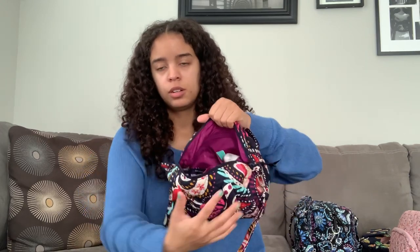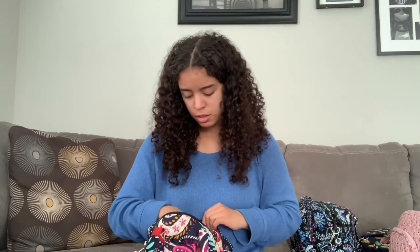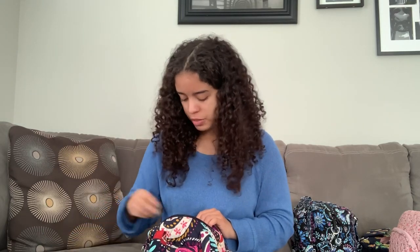Unzip and kind of give you another snapshot of all my stuff inside before I take it all out so you can see kind of how everything fits. So there is a back wall zipper pocket, which is a really nice size, and it's great that they put pockets in such a small bag. So in that zipper pocket, I've got my headphones, my medicine, my floss picks, and these cute little rubber animals that I got from the zoo.